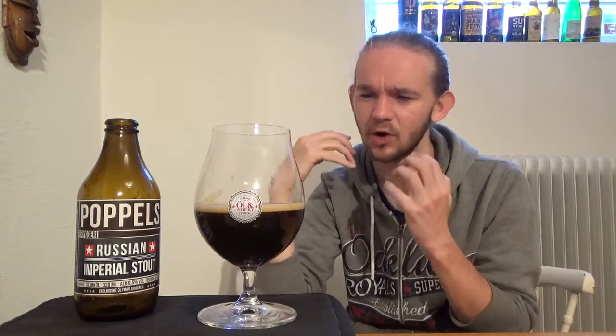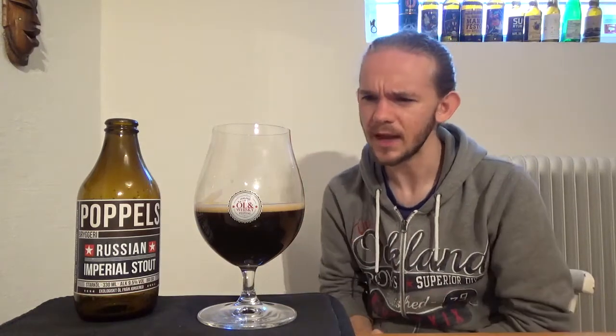The kind of black malt and things and the earthy hop character that the beer has, they just combine really, really well. And I do like how everything in this beer goes together. So, as I said, a big thumbs up to Poppels Bryggeri. This is probably the best beer that I've tried from these guys so far. And as I said, if you really want to try some of the Poppels beer, make sure you pick up the Project ones. These ones are always the beers that are going to be the standouts from this brewery.